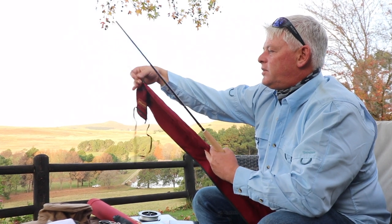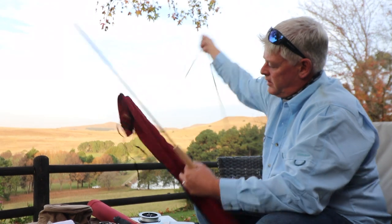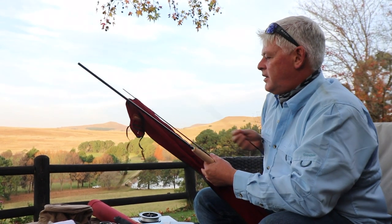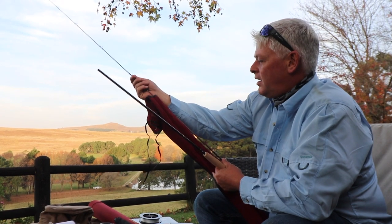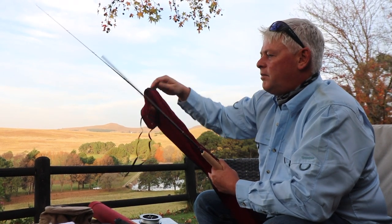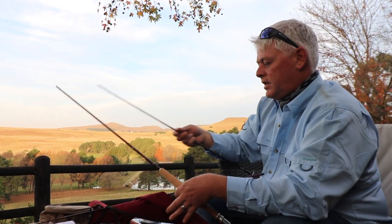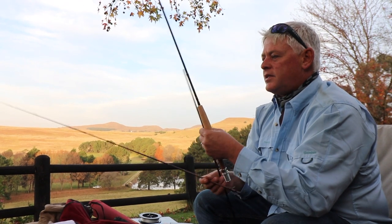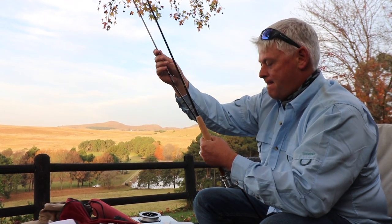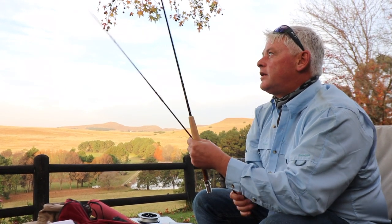And always start with your tip. I'm going to put that together, and then I'm quickly just going to put some backing on my reel and then add my fly line on, my leader. I'll put tomorrow morning or maybe still tonight, I don't know. Have a look, see. This is a 5 weight. And you must experience how light this rod is.